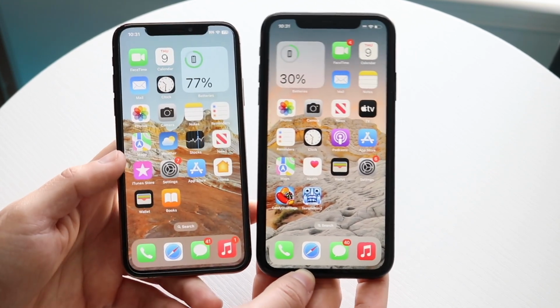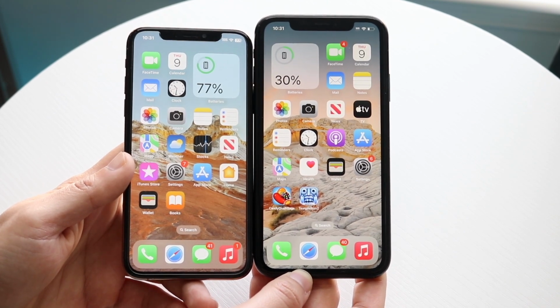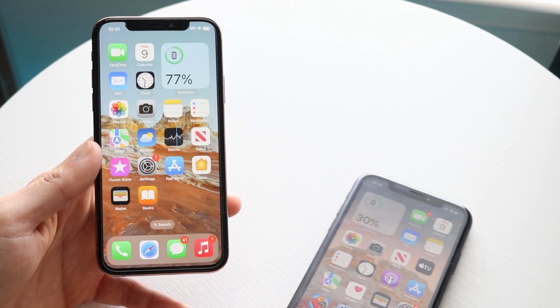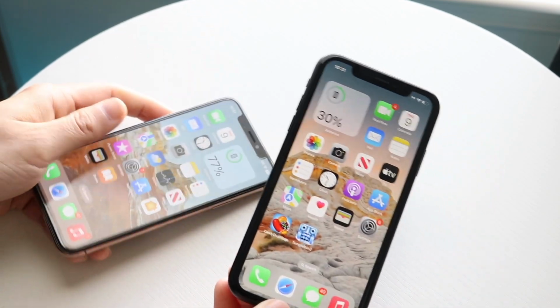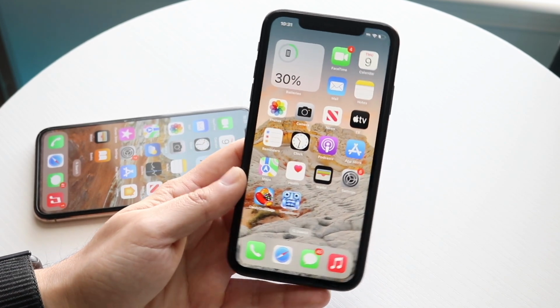Now, starting off side by side, you can definitely tell that between both these phones, there's a lot of similarity, but there's also a few differences as well. Both these phones came out in 2018. Now, the iPhone XR was supposed to be this kind of more budget phone. It was supposed to be like a cheaper model of the iPhone XS, I would assume.